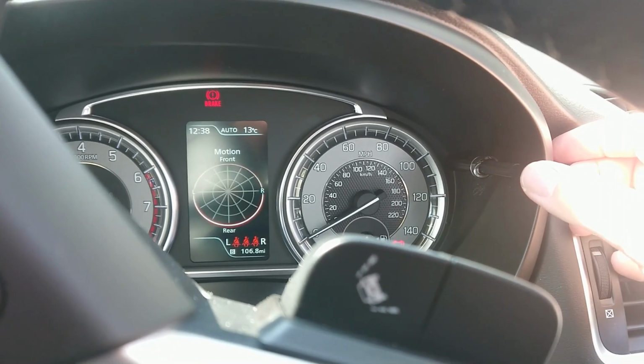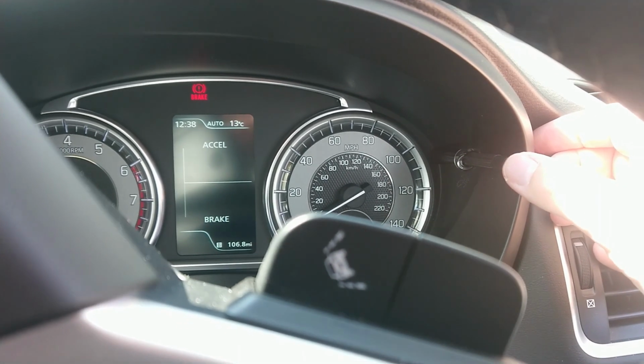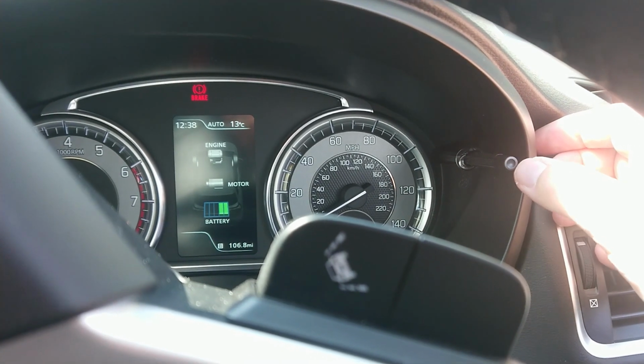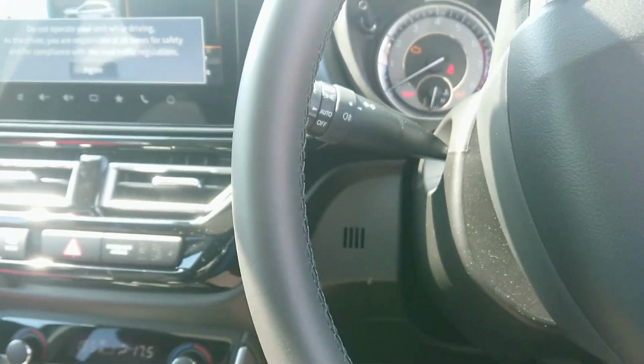Idling fuel save, that's the date. Motion sensor, then the torque and power gauges. I can't show those to you because I have to hold the phone while driving, which is a bad idea. Yeah, that's pretty good.